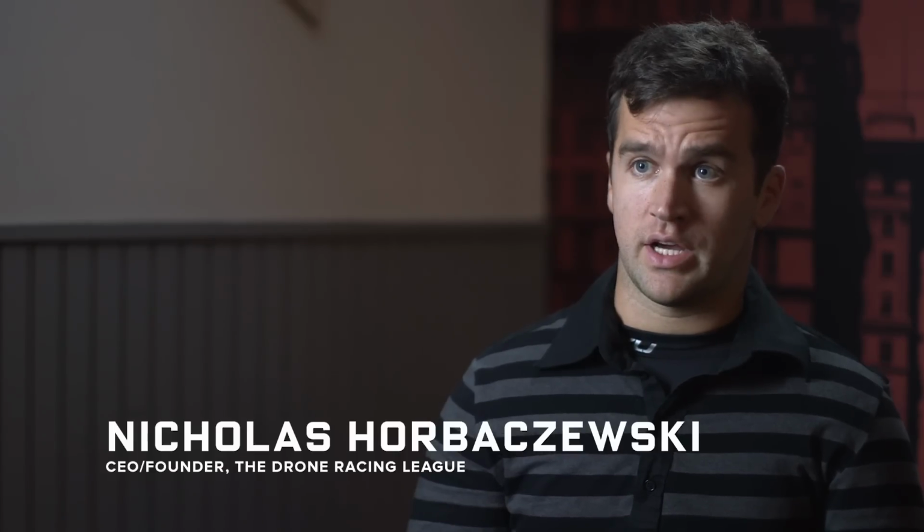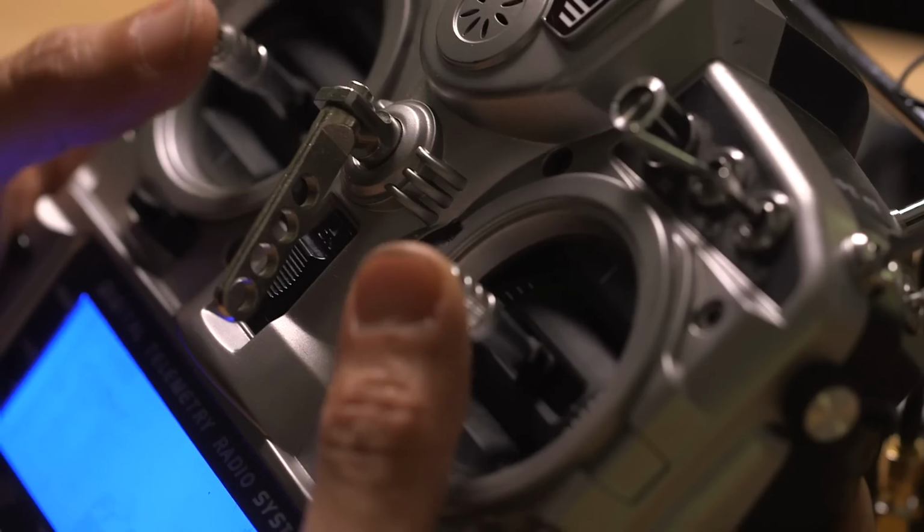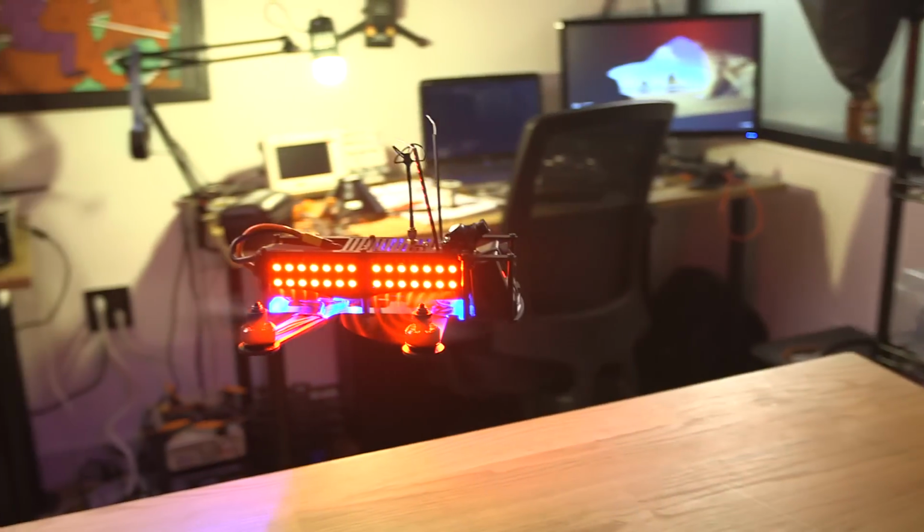In DRL events, we use our own in-house design and custom-built drones. It helps level the playing field for the pilots and gives us a lot of control over the technology that's involved in it. The process of designing and executing these drones is always a constant balance between flight time and the amount of LEDs and just how visible it is.